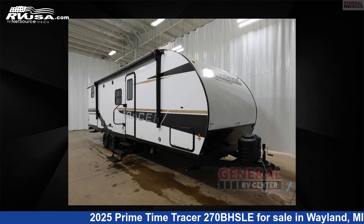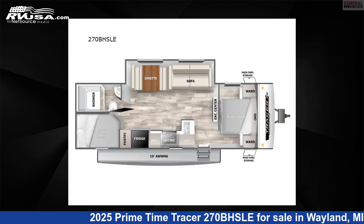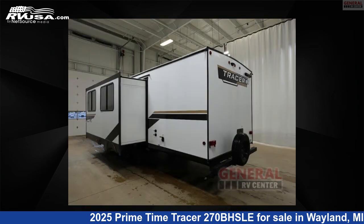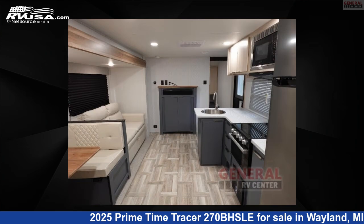This 2025 Primetime Tracer 270 BHSLE is a travel trailer RV. It is located in Wayland, Michigan, 49348 and is offered for sale by General RV Center.